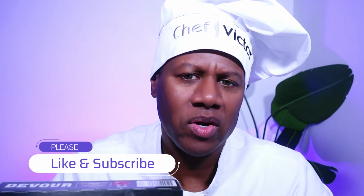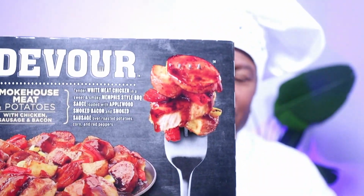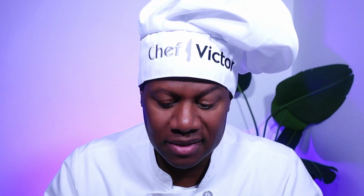So this week on What It Looks Like, we have this meal that I've never heard of before. It's called DEVOUR. Now this is smokehouse meat, it said. That's what really attracted me to this, was the smokehouse meat. So it's smokehouse meat and potatoes with chicken, sausage, and bacon. Now this is what it says on the box.